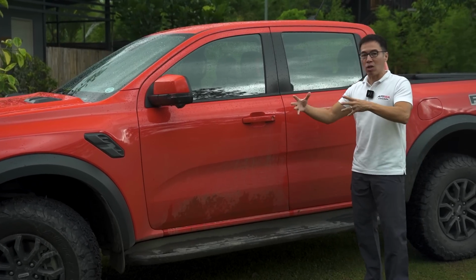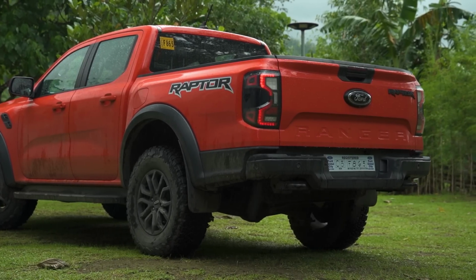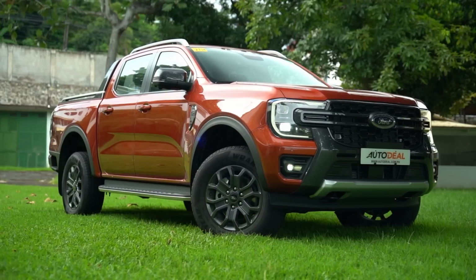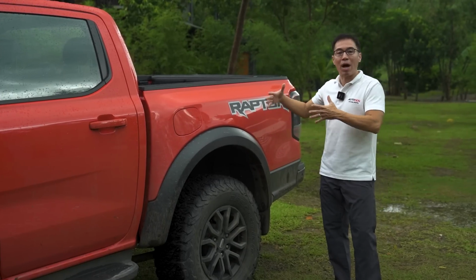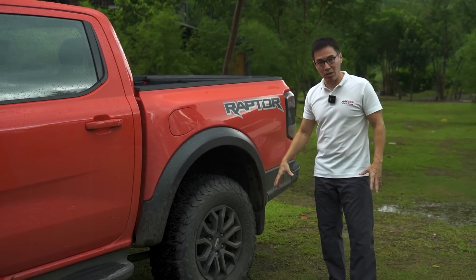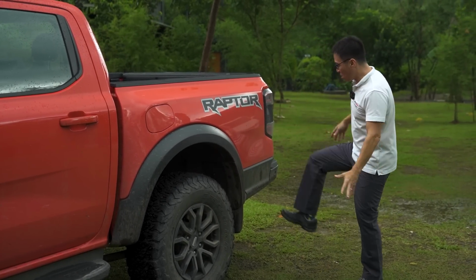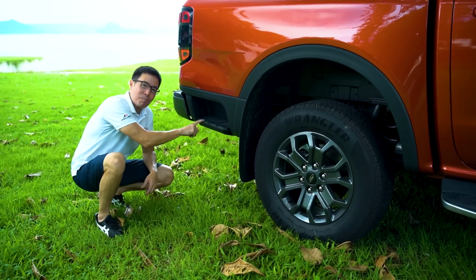Now you'll notice on the body of the Raptor, it's unlike the Ranger because it's got bulges and whatnot on the side. That's because it sets it apart from just your standard Ranger, but also because it's got much wider track. It's got a wider track and it's also got wider tires. The one thing, however, unfortunately, is because of this girth that it has, it is devoid of the step that you would normally find on the Ranger, which I do kind of miss.